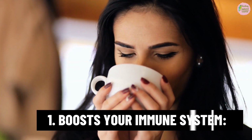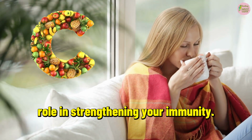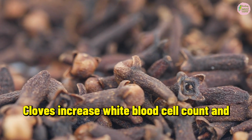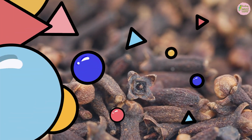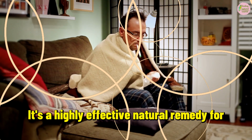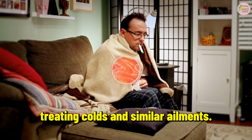1. Boosts your immune system. Cloves contain vitamin C, which plays a key role in strengthening your immunity. Cloves increase white blood cell count and help fight infections. They boost your daily resistance and reduce fatigue. It's a highly effective natural remedy for treating colds and similar ailments.